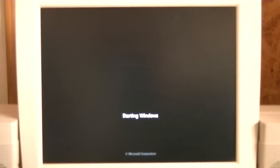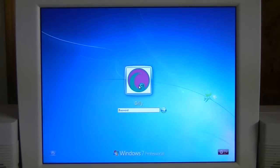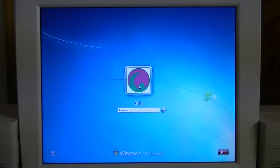We'll head into Windows 7. I would like to get an SSD for this computer. It does amaze me though. You put a modern version of Windows like this on a computer like this with a Core 2 Quad 9550, 8 gigs of RAM, and maybe even an SSD if you got one. You can really go a long way with a computer like this.